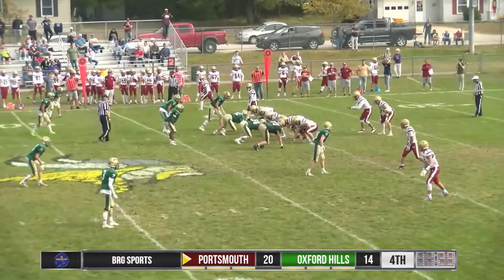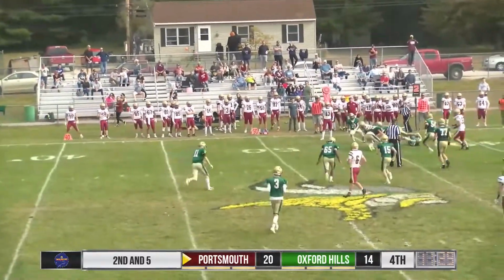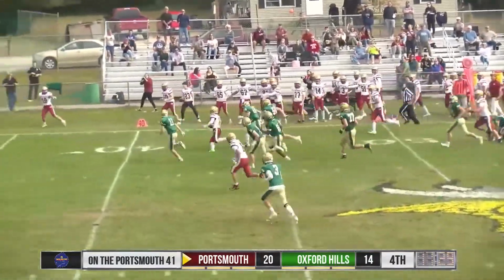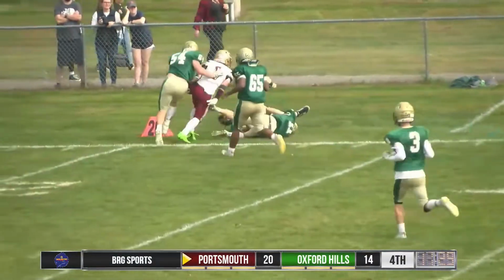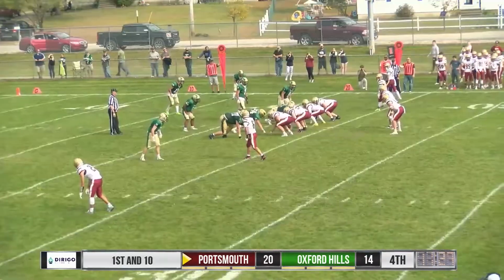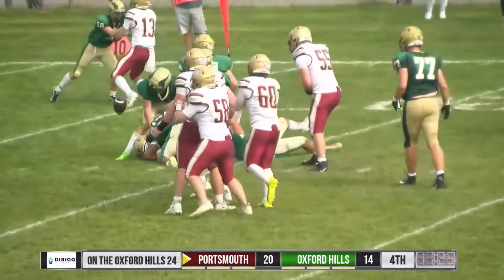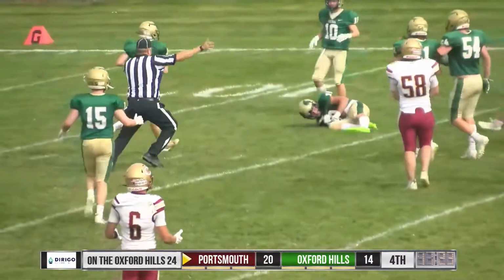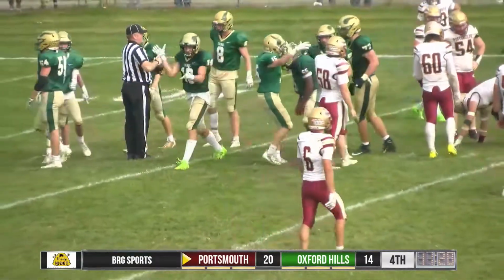Thomas with 4 wides, takes a snap, looking to the right, fires to the right, completes to Angus Moss, who escapes from 2 defenders down the far sideline, still on his feet and finally out of bounds inside the 25-yard line. 1st and 10 in Oxford Hills territory, takes a snap, handoff Connors up the middle, the bruising back, lost the ball, and the Vikings recover it. So Oxford Hills recovers the fumble.